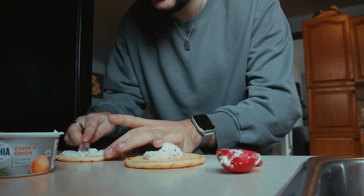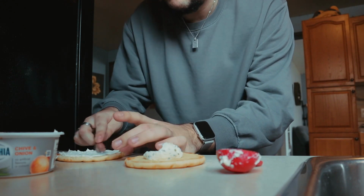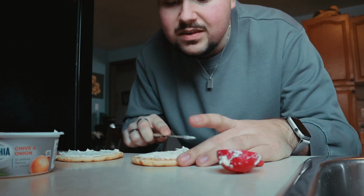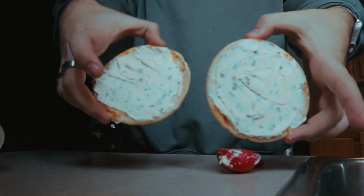Sometimes I'll even take these and turn them into sandwiches, or I'll have them with hummus, or I'll turn them into a veggie sandwich, or I'll make avocado toast with them. They're not my favorite toasted, so if you enjoy these and you're like, oh my god, this would be good toasted, it's not good toasted. It kind of tastes a little stale. So here we have 1 and 2.